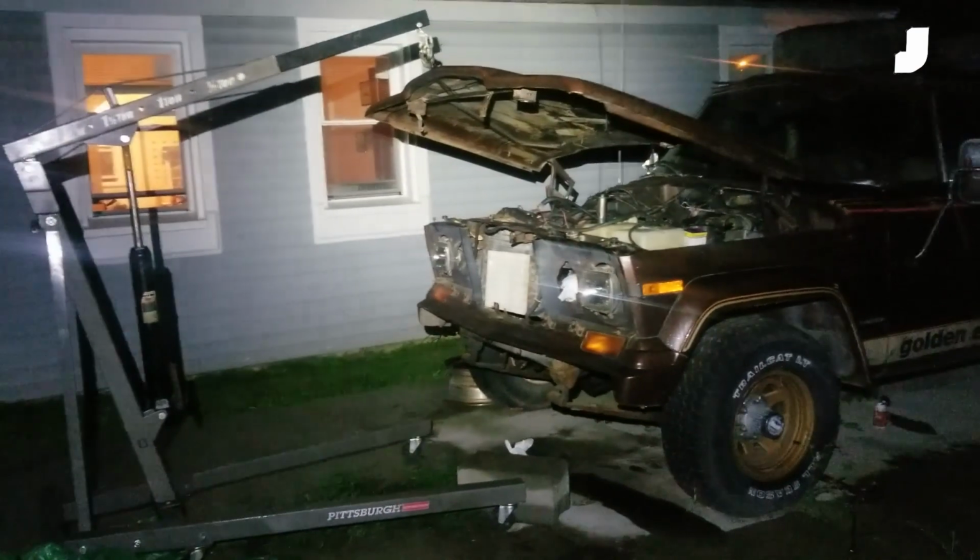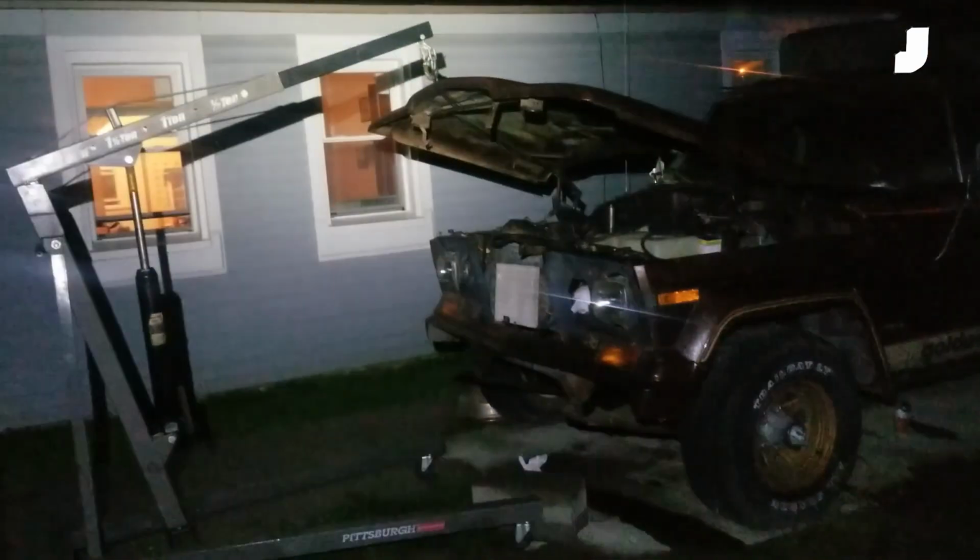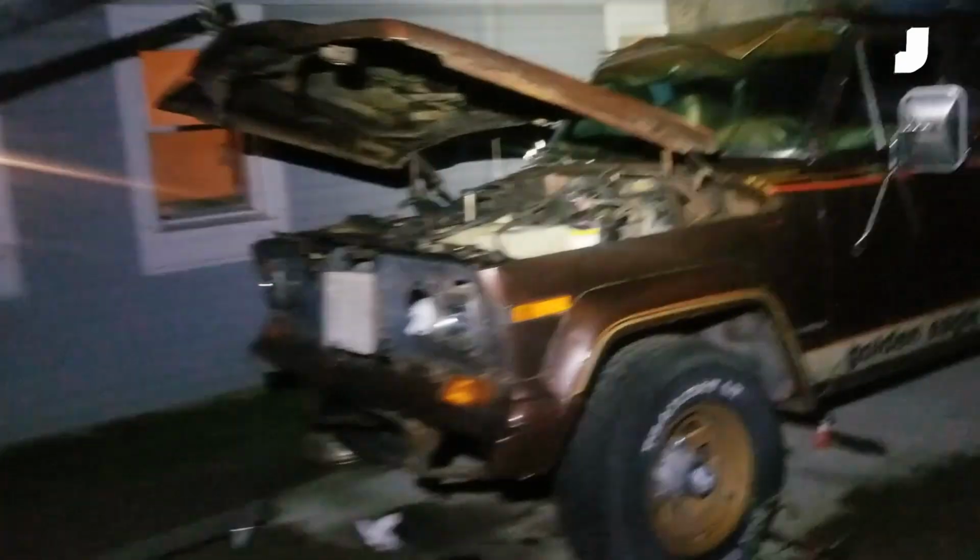Look at this absurd setup here. Trying to get the hood on using the crane. And eventually got the thing looking pretty good.